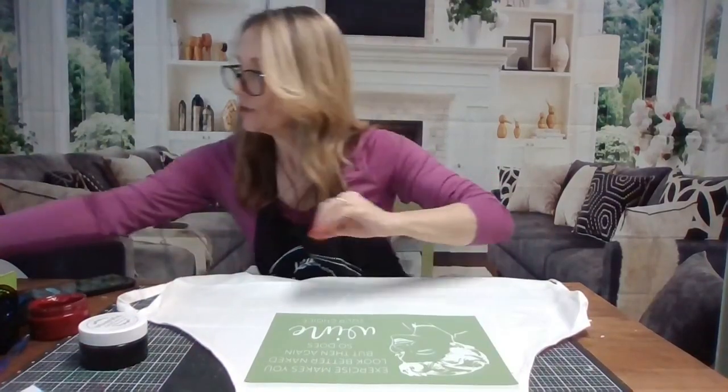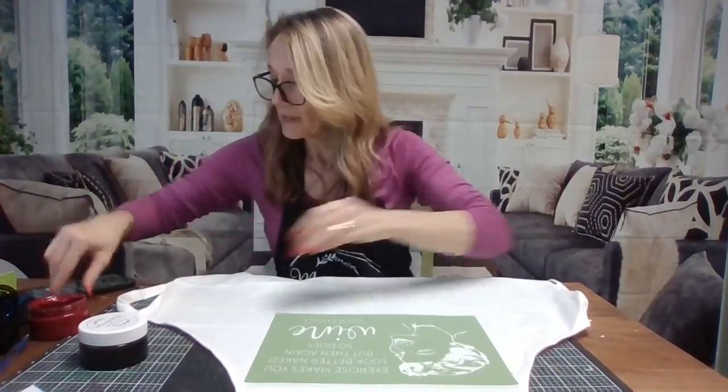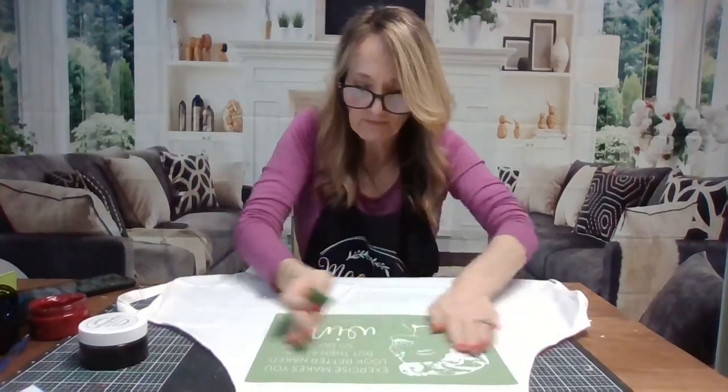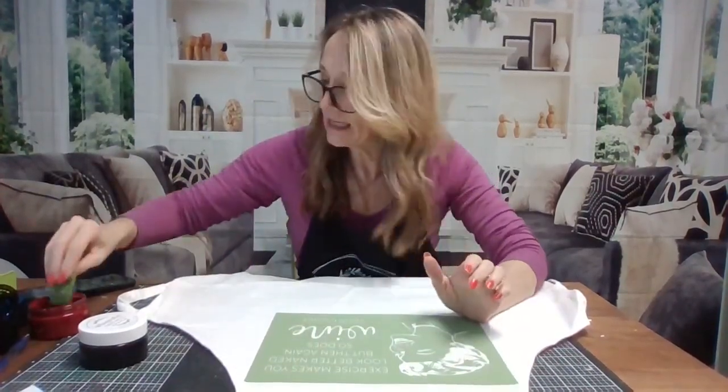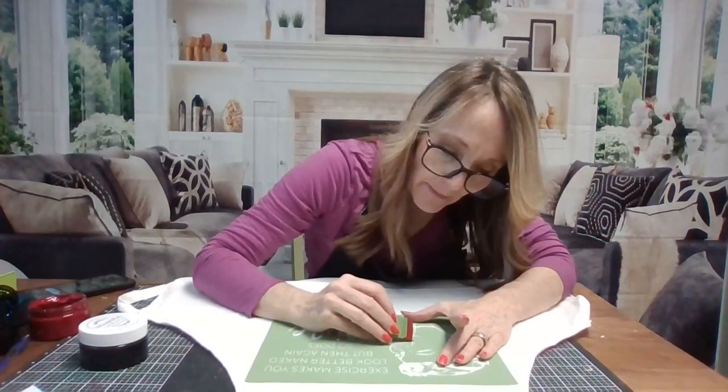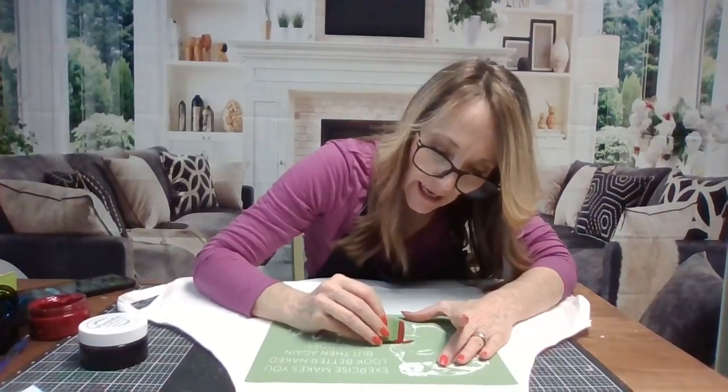Ooh, that's gross. I totally missed the trash can. Okay. Now I'm going to go in with my squeegee, and I'm just going to put a little bit of this wineberry. Look how delicious that looks. It looks beautiful. And I'm just going to ink right around her lips, okay?